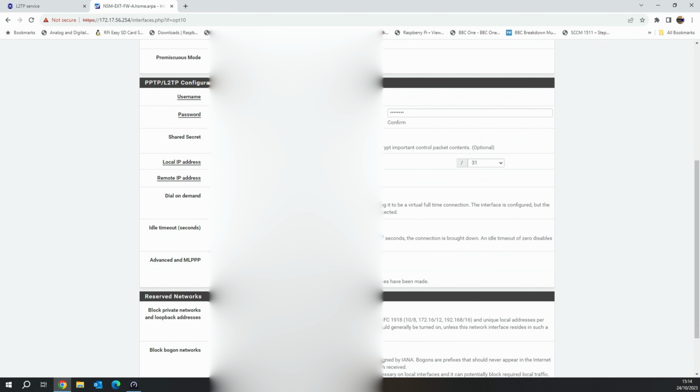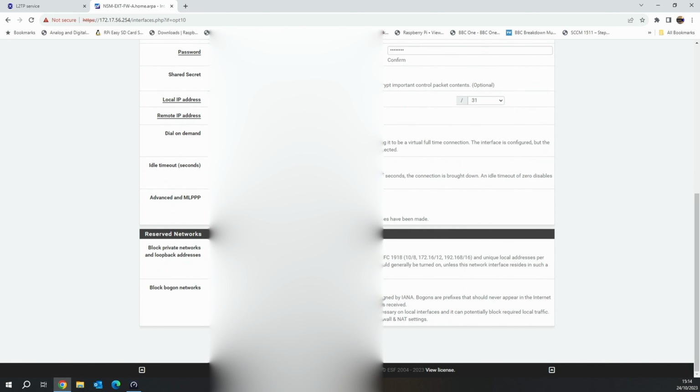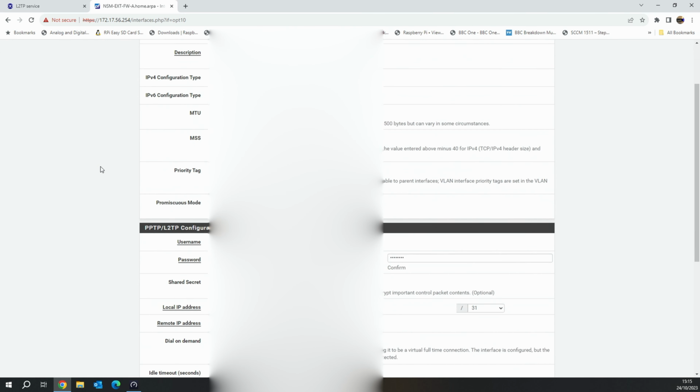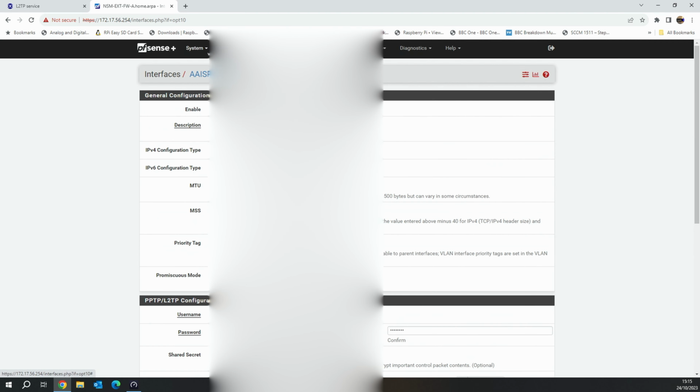You just put the remote IP address, which is the one they give you to connect to. You leave the local IP address blank because it assigns that automatically. Then set block private and bogon networks, because I'm treating it as a WAN interface basically. So that's all I put in there really.